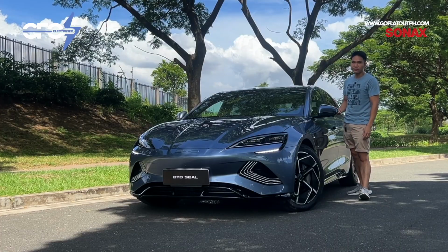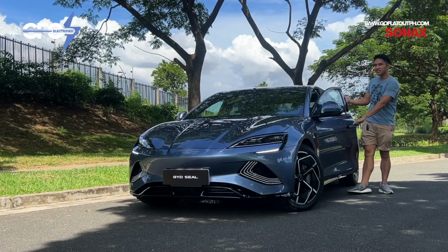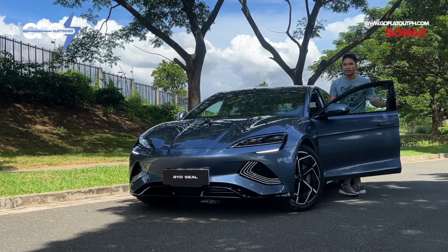So I think that's a good time again for us to hop inside the BYD Seal just to see how nice the interior of this car is.